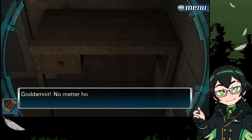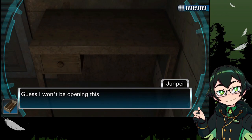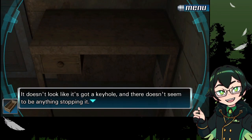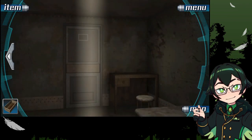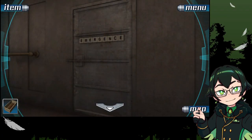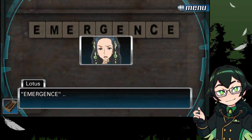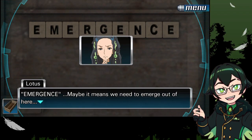Arrgh! God damn it. No matter how hard I pull on this damn thing, it won't budge. Guess I won't be opening this anytime soon. It doesn't look like it's got a keyhole, and there doesn't seem to be anything stopping it. How the hell am I supposed to open it? Okay. Huh. Let's go to the last room. Emergence. There are a bunch of tiles on the door that spell out emergence. Oh, hi, Lotus. Maybe it means we need to emerge out of here.